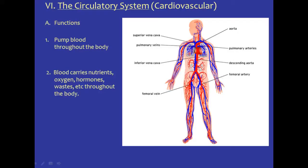This video is about the circulatory system, also known as the cardiovascular system. There are two functions for this system. One is to pump blood throughout the body, and the other is that blood carries all of your nutrients, oxygen, hormones, and waste throughout the body.